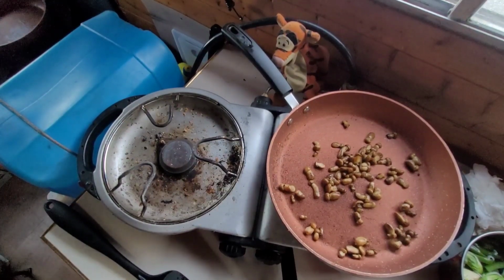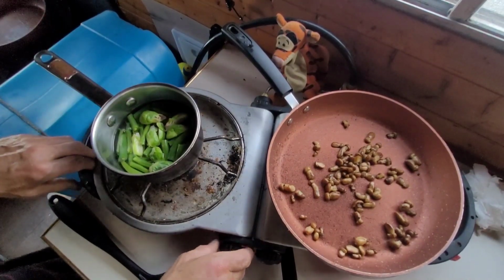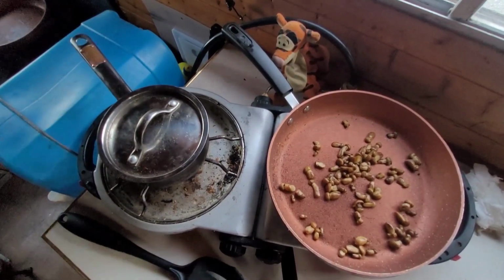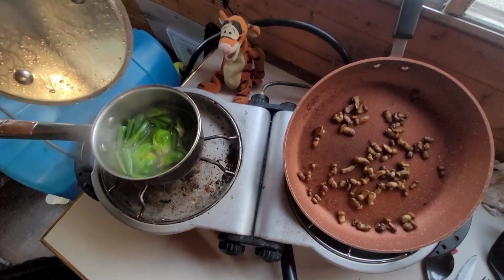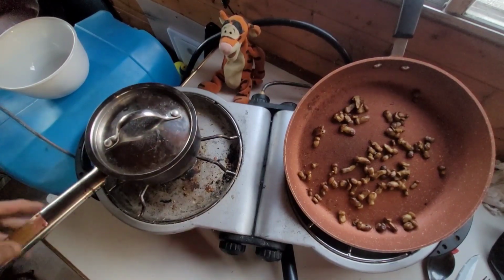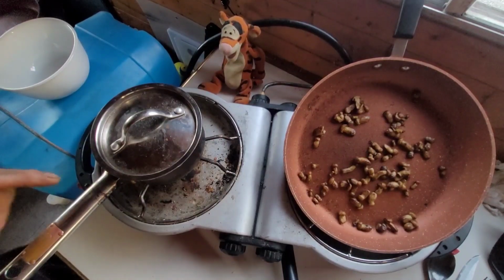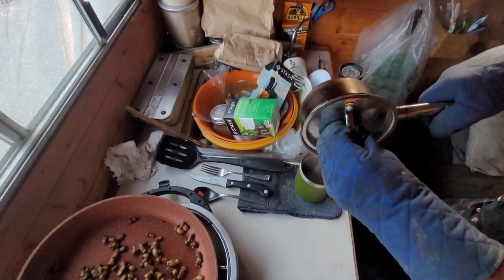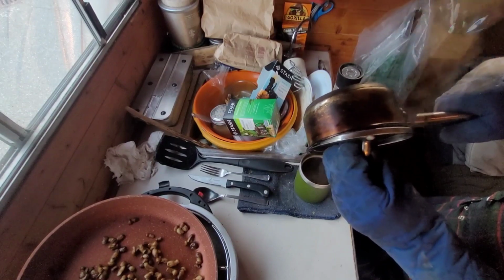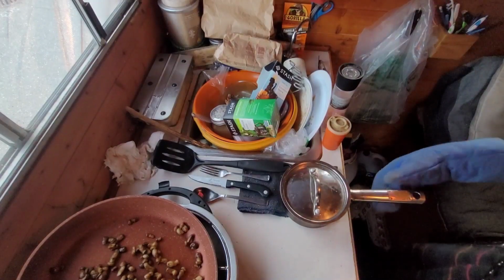Okay, let's get on with the rest of this and boil up our vegetables. When those are ready, we'll mix everything together. Okay, these greens are done. The beans and Brussels, they are done. Turn the heat off. Five minutes maximum to boil these up. That's all it takes. Let's pour the water off now. I always save the vegetable water for later. Cool it down and drink it. Okay, next step right here.